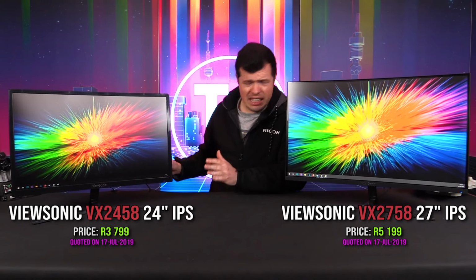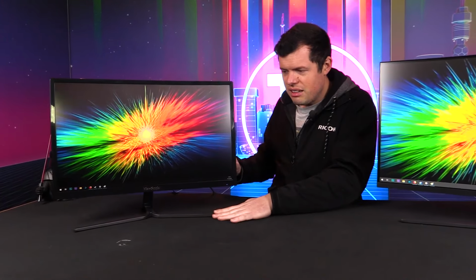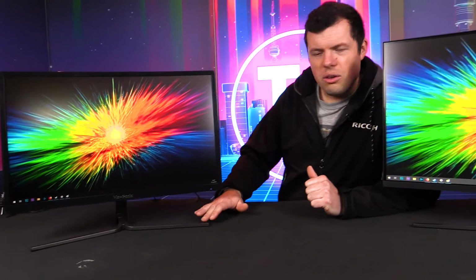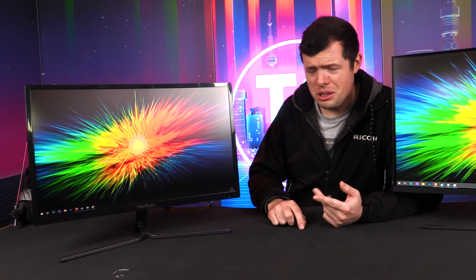This 24 is fantastic. Literally the only thing I don't like on the entire monitor is the base. The base is a little bit large. It does take up quite a lot of space on your desk, and it's difficult to get into the esports position when your hand keeps hitting this thing. But beyond that, colors, phenomenal.